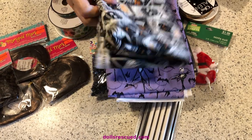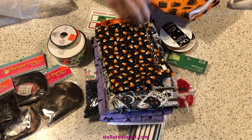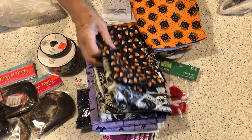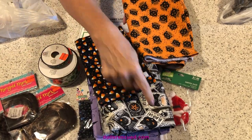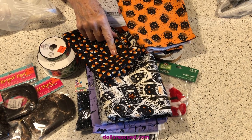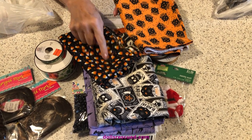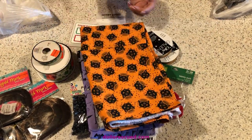These were. I had some others, but when I got to the cutting table, they did not ring up at $5.99. But I was glad to find these small prints. I already have these, all three, but I like them, and it's getting harder and harder to find not only holiday prints, but small prints, the tiny prints for the small dolls. So I was really tickled to find that.